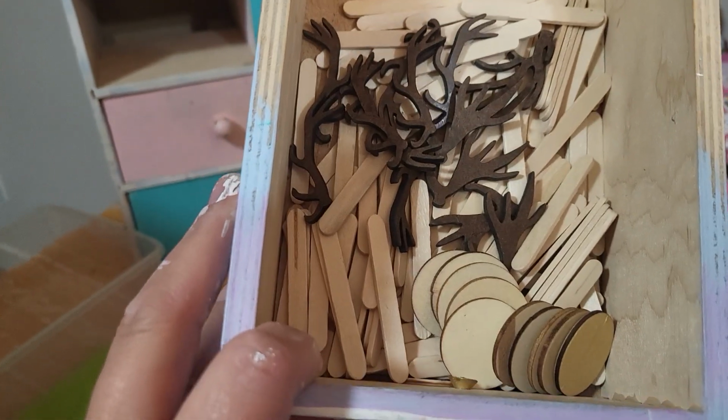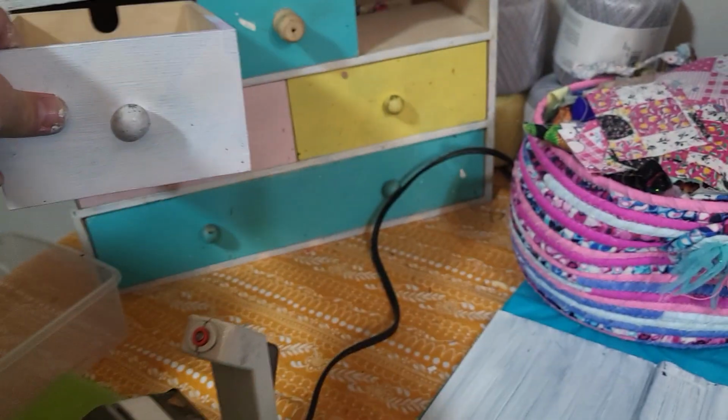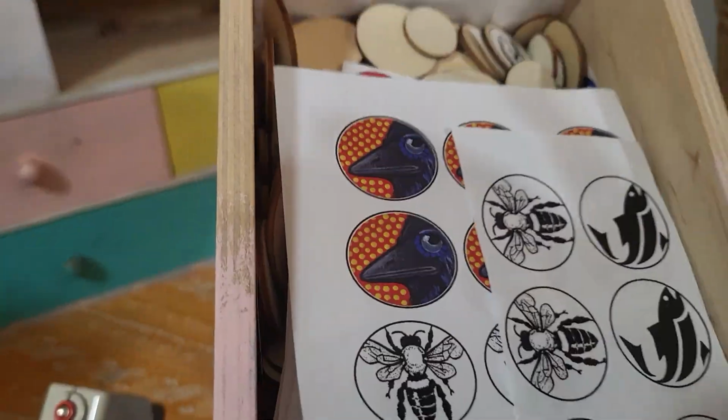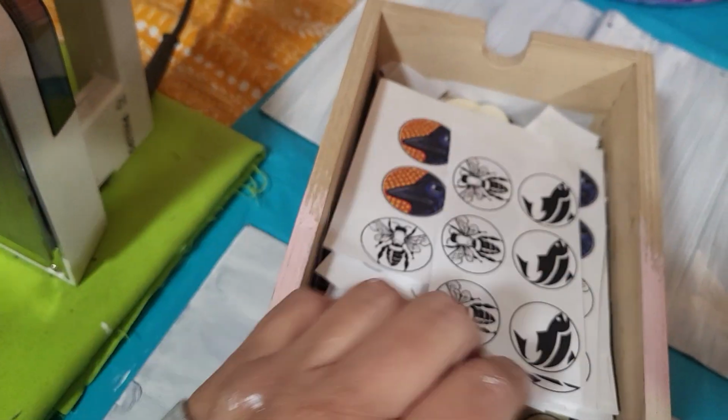Here are wood pieces that I use for spirit doll making. I got antlers there. These are for making little cabochons for my dolls as well.